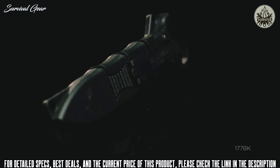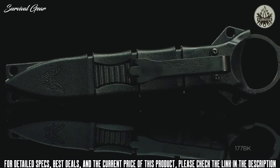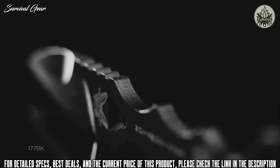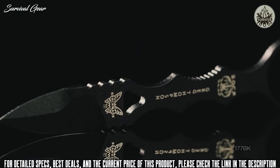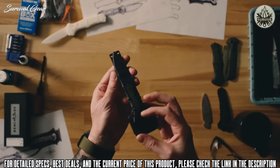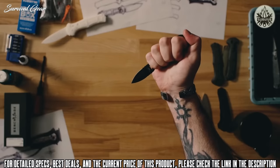Also, we've made modifications to the clip and added a little J-hook. That'll allow it to lock into, say, a MOLLE system. If you're wearing it with the clip over the belt or even inside the waistband, it locks into the fabric, so it won't pull the sheath out when you deploy the dagger. The sheath is a plastic injection molded design that allows it to be extremely form-fitting and slim. In a stressful situation where this may need to be deployed, it's a great tool.